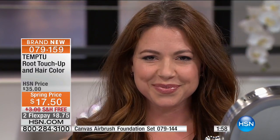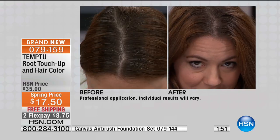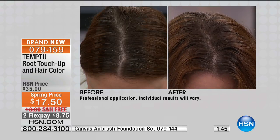Color. We have 11 beautiful shades. We've got you covered from platinum blondes through auburns all the way down to black brown. We're going to have you tilt your head down just a little. There you go. You can see the beautiful coverage from the before and after. Do you see how warm and natural looking that is?